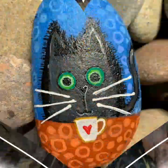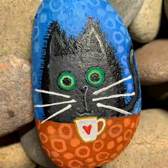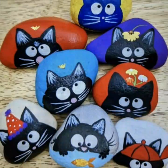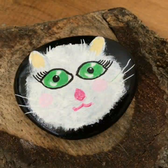And you can make these rock painting collections for cat designs. They are very pretty and different. So keep enjoying my unique collection from start to end. All my unique and different latest style ideas.